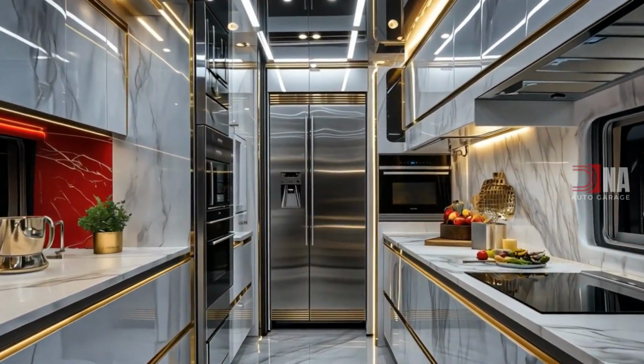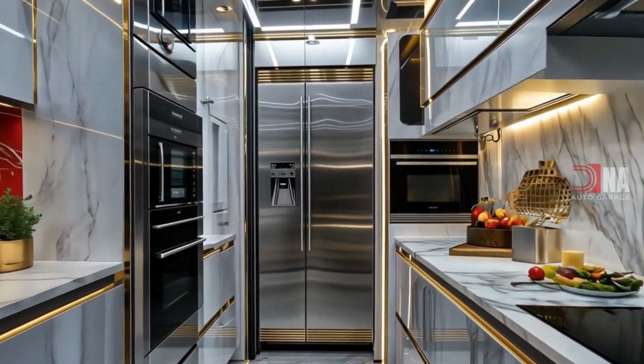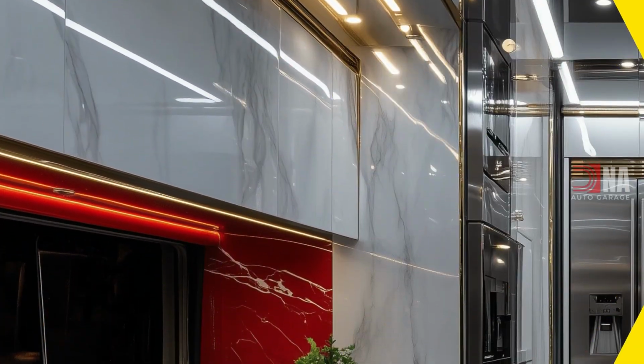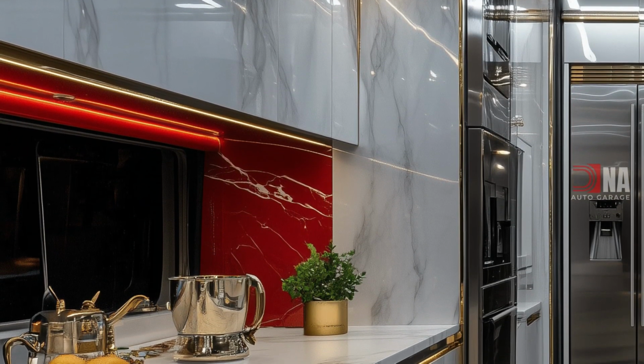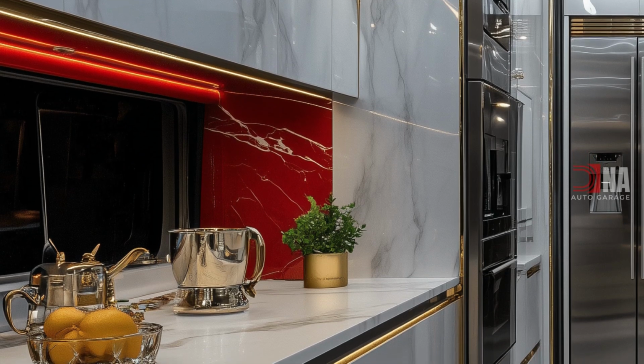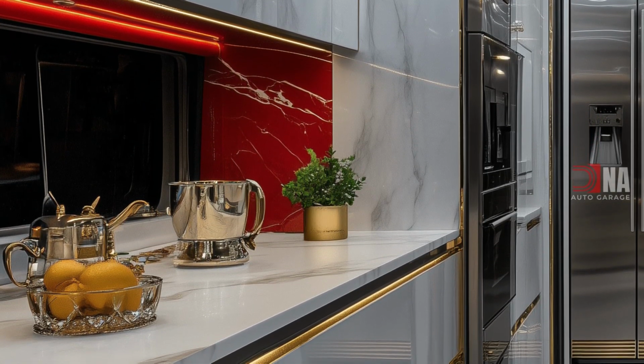This RV's kitchen is really practical and well-designed. A full-size Sub-Zero freezer and refrigerator, a Gaggenau induction cooktop, a convection oven, and an integrated dishwasher are examples of high-end built-in appliances from top manufacturers.